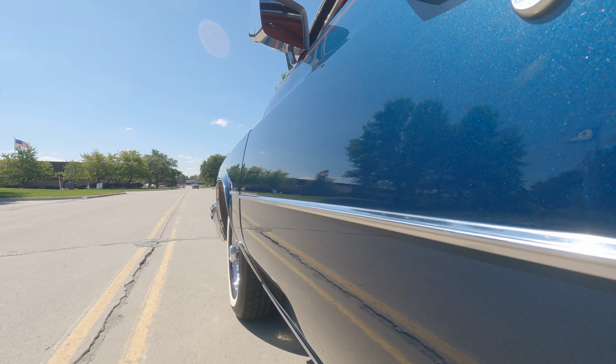Let's take this caddy for a ride. Nothing funner than driving a Cadillac.